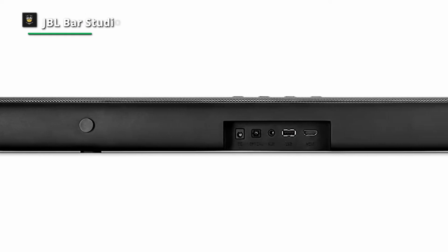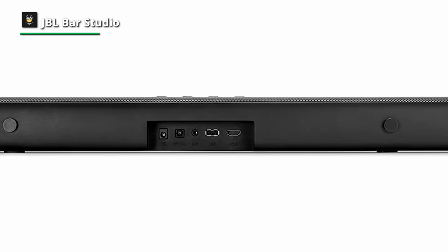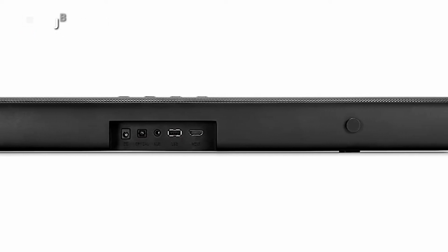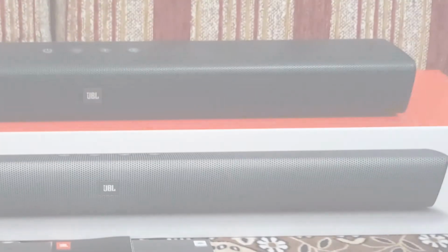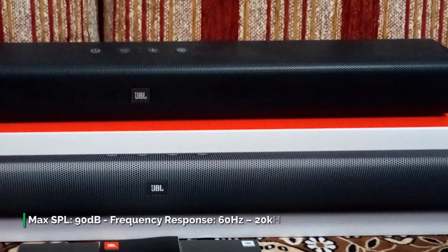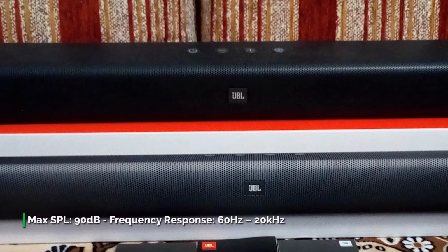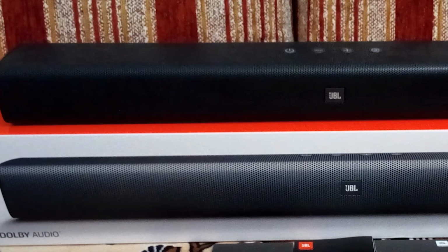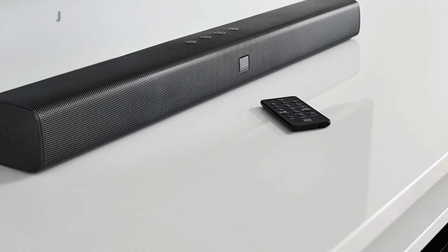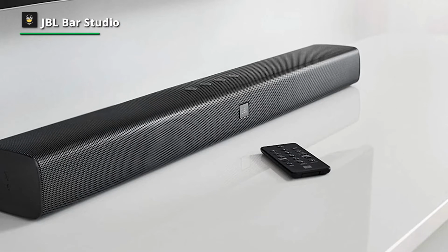Number 4. JBL Bar Studio. If your idea of a soundbar is simply an upgrade on your TV speakers, the JBL Bar Studio represents an acceptable budget option. At around 60 centimeters in length and just under 6 centimeters in height, it will slot under most suitably sized TVs without appearing underweight. It has been crafted to JBL's usual high standards of quality and aesthetic modernity. Across the top, you'll find the basic controls for power, volume, and source selection, with HDMI and optical sockets to the rear. Bluetooth is also on board, potentially negating the need for a separate living room sound system.